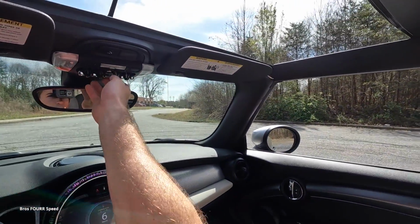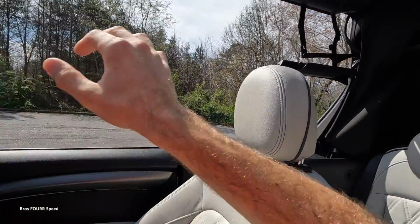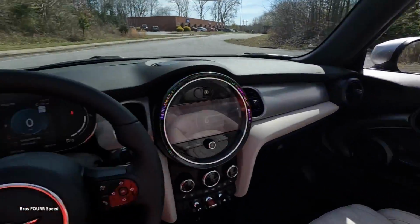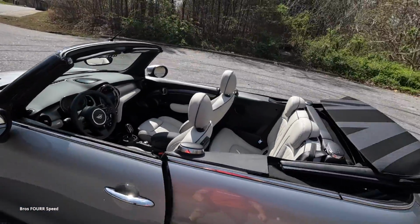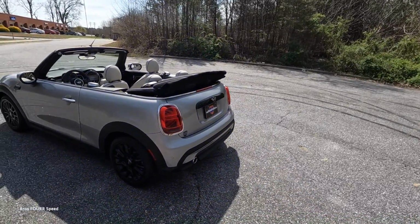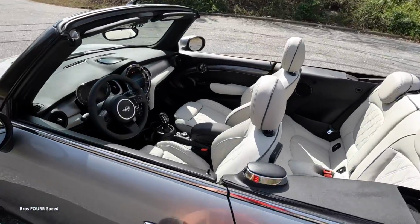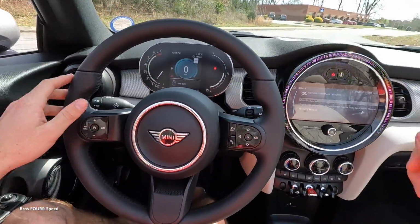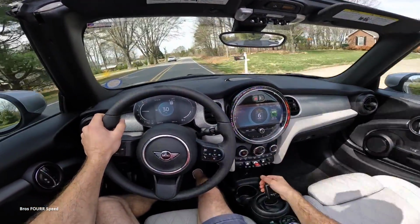And then we are going to take a look at this one last time with the roof all the way down. So you will see it tucks away nicely, very quick system, and we can see what this looks like with that top all the way down. So it doesn't hinder that cargo space like I mentioned earlier, and now we have that full top-down experience. So let's go ahead, get the new Mini Cooper out on the road. And so with it in sport mode from second gear, here we go.